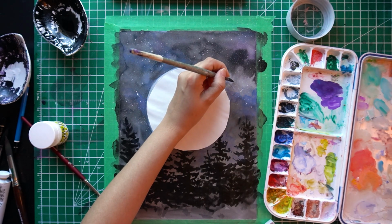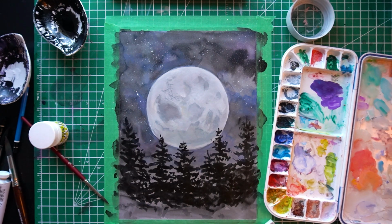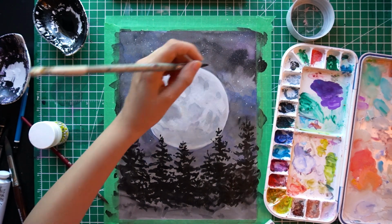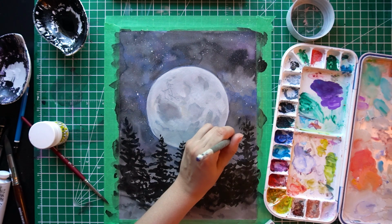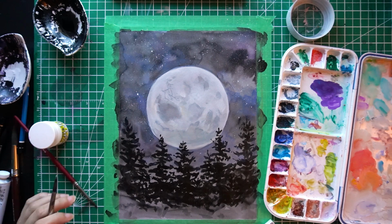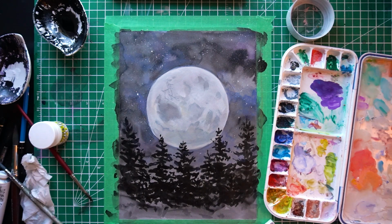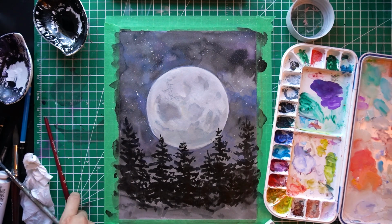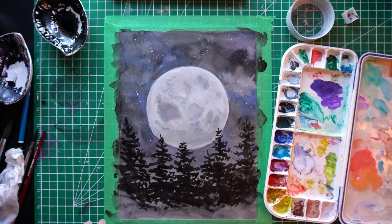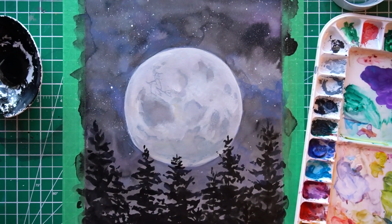Which is nice. I think I've seen people dot in all of their stars with just a brush, but I've never been able to do that without them looking really funky, because I think even these didn't really turn out as round as I like, and a lot of them end up looking like these weird, not quite round enough blobs. I don't like it. It doesn't look like stars. So I usually like this sort of spray technique.